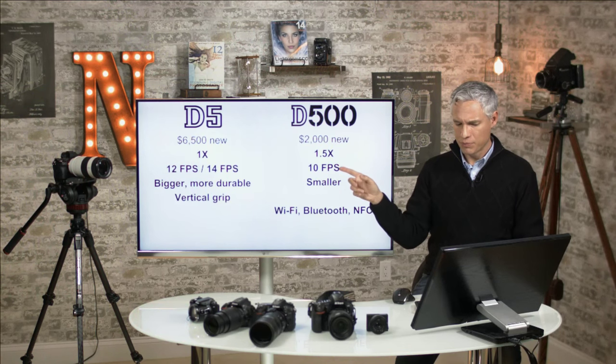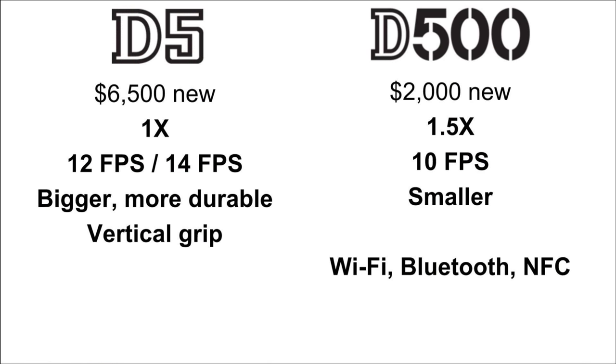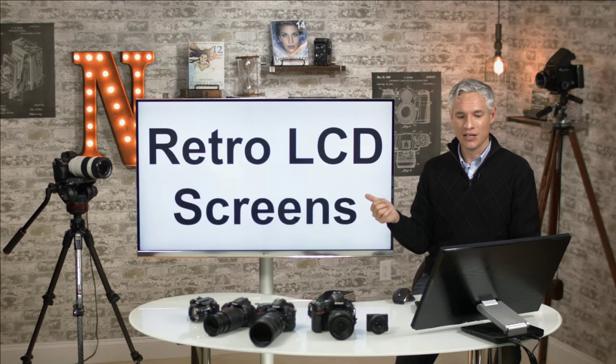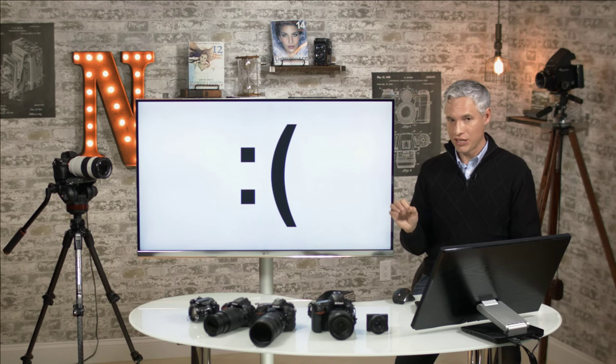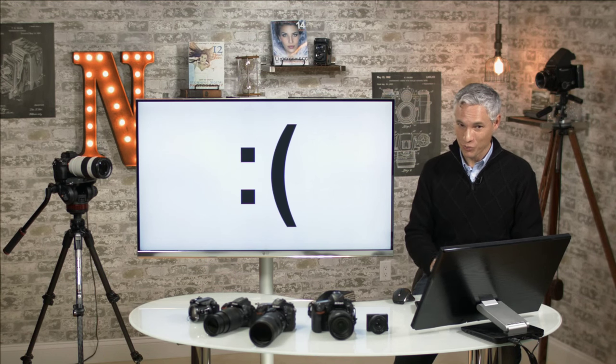The D5 is bigger, more durable, has a vertical grip, but the D500 has all those awesome Wi-Fi features and actually records 4K, actually functional 4K, which the D5 simply lacks. Some things disappoint me about the camera, but overall, I have fewer complaints about this camera than any camera that we've ever previewed. This is really, really exciting news.